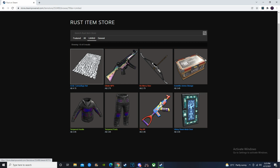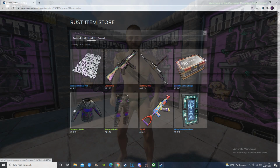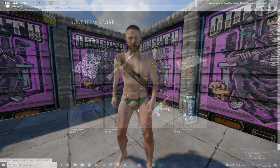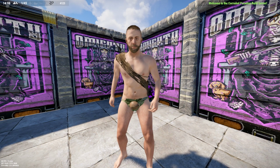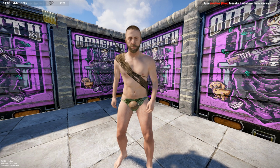So we just had the grass biome one, and now I've got the Arctic biome one with the Arctic Camouflage Net. New MP5, the No Mercy set's continuing with a bow. Scientific storage set is continuing with an ammo box. Obviously the tempered set is continuing with the clothing like I just stated. And the toy set is also continuing with a new AR. And plus we also have a new cool looking glowing door. So let's get started with the clothing.